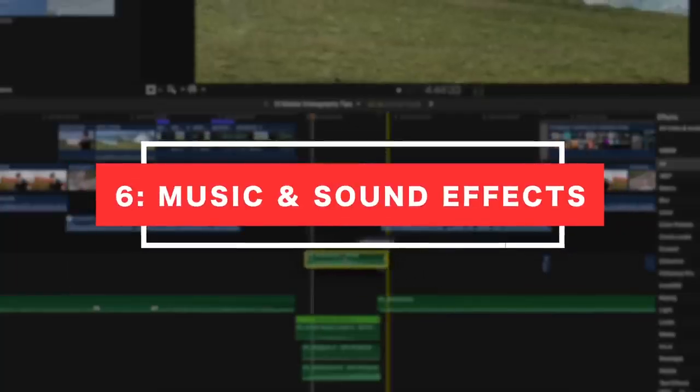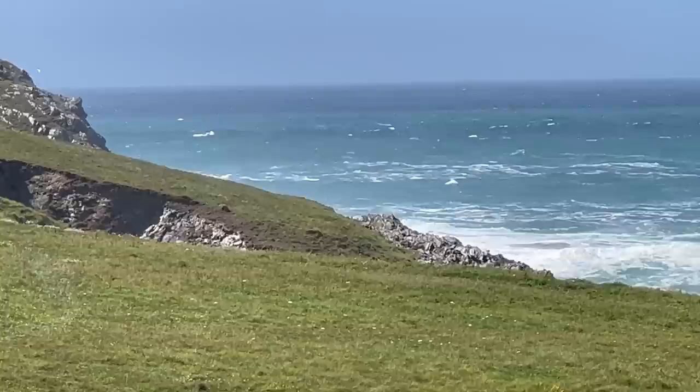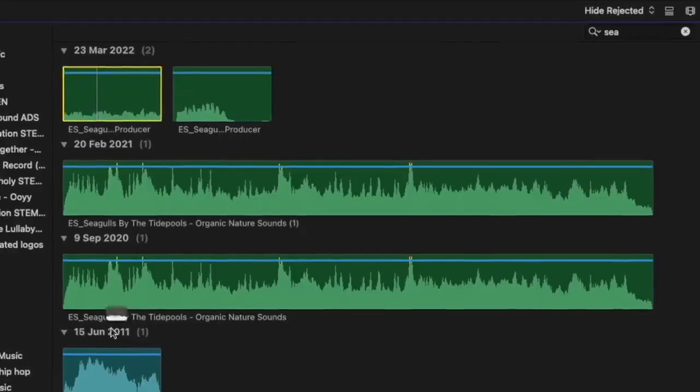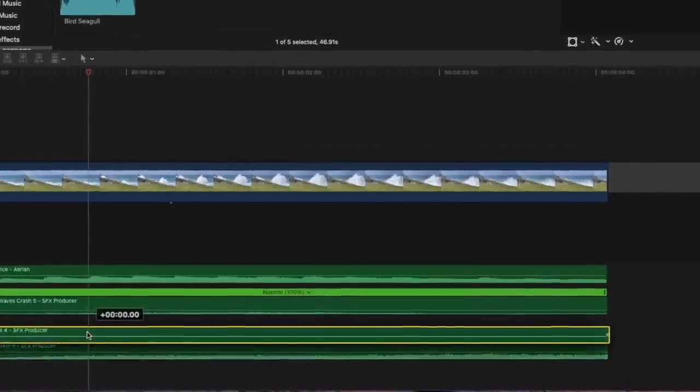Tip number 6, music and sound effects. The difference simply adding music and sound effects can make to your footage is huge. Take this shot here, for example. It looks okay, but the audio is terrible. So I'm going to swap out this horrible wind noise with something a little less distracting, add a soft layer of music, and add a sound of some waves crashing. Let's take a listen.